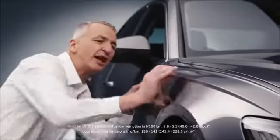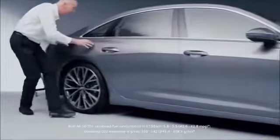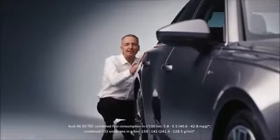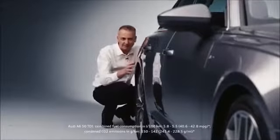Look at this, razor edges everywhere, all the details are absolutely pin sharp. And back at the rear of the car, the return of the Quattro Blister. I love it. It just speaks of power and performance.